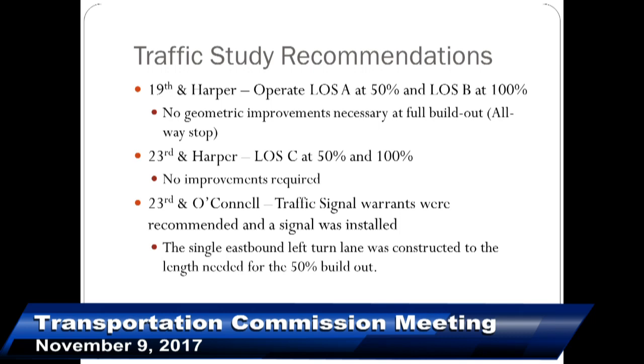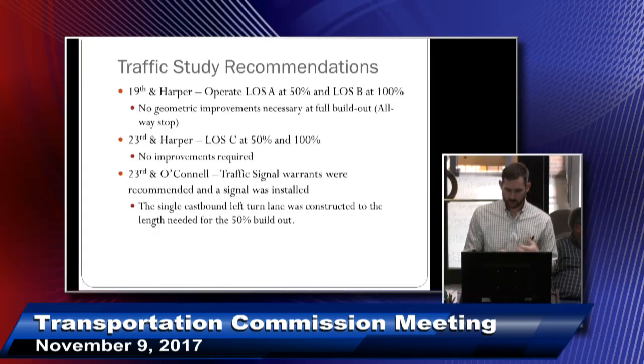Currently, it's an all-way stop, and in the future, it could remain as an all-way stop and still handle the capacity. 23rd and Harper, it was level of service C at 50% and 100%, which is acceptable for an intersection with a traffic signal, and there were no improvements recommended for that intersection.